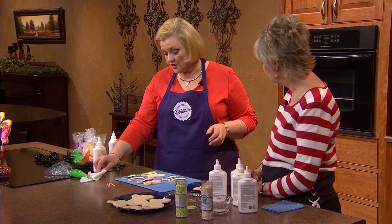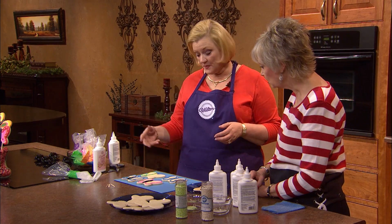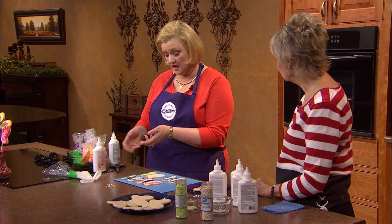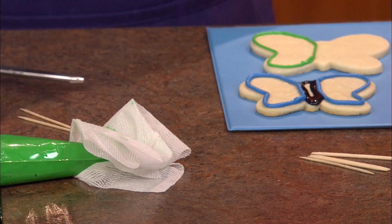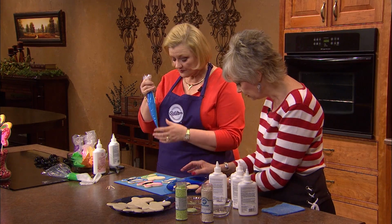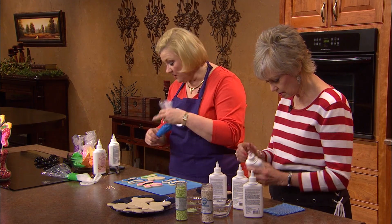The other thing I want to show you is I did have a little moist piece of paper towel here, because it does dry out. So if you are going to do a whole bunch, do all your outlining, and then if you're not going to fill right away, put something moist over it because it does dry fairly quickly. That's a good tip. So then to fill in, I've given you one that we've done, and you can just fill in with the cookie icing. Okay, and I can use any color I want, right? You can use any color you want. You can dot it in, you can make lines, whatever you want to do.